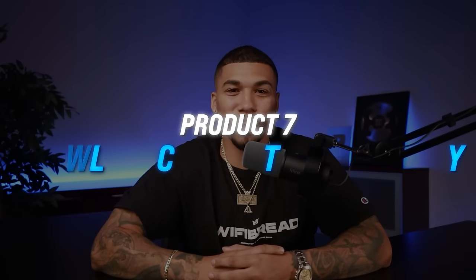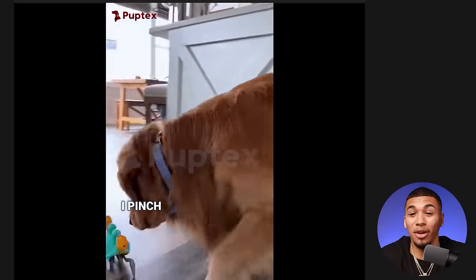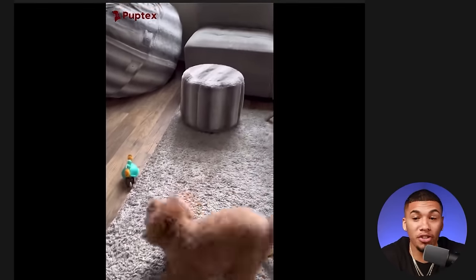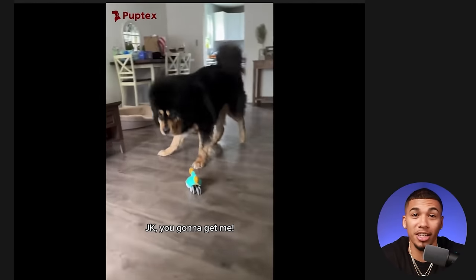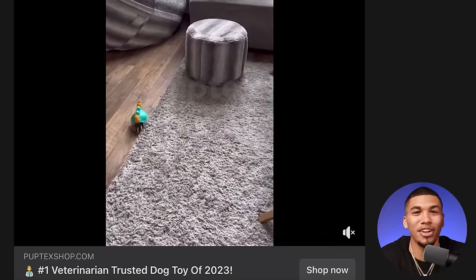Product number seven is a crawling crab interactive toy. Let's go ahead and check out the advertisement. Alrighty, so out the gate, we can see that this is gonna reduce separation anxiety when you are busy. Also provides beneficial mental and physical stimulation, constantly keeping your dog busy. No more having to entertain for hours. This is gonna do the work for you.